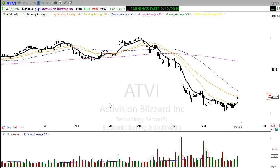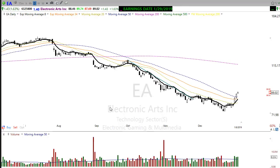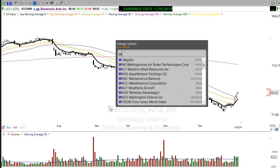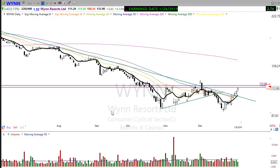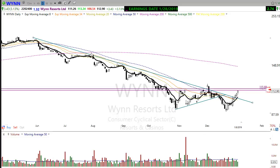Okay. Aaron's mentioning EA here. EA, rounded bottom breakout. There's so many of these showing up right now. It's amazing. They're all over the place. Yeah, I mentioned Wynn. Wynn, rounded bottom breakout. Starting to turn. Look at this big, long downtrend. And all of a sudden, we're breaking through that downtrend. Now we just need proof that it can hold it as support for an opportunity to enter that trade.